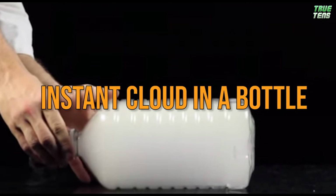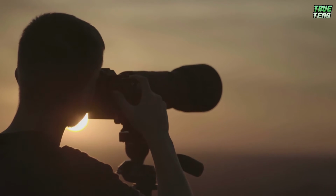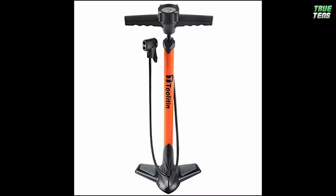Number 7, instant cloud in a bottle. Now, if you've ever wondered what it would be like if you could capture a cloud, well, I got news for you. You can have it right in a bottle. You only need 2 things: isopropyl alcohol and a bicycle pump.